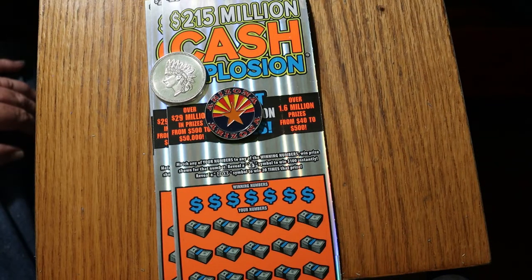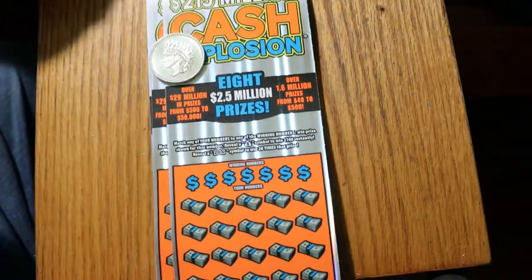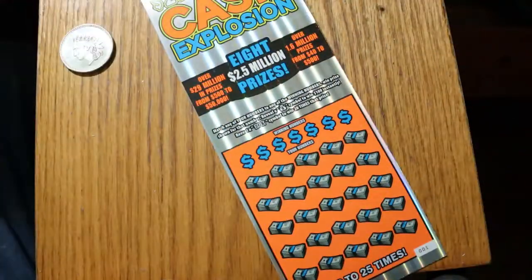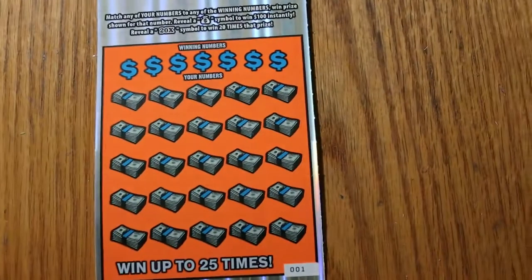And let's see what we got here. I've got tickets 001 through 4, I mentioned. The odds are 1 in 3.09, and the book number is 208762. And that's pretty much it. We're going to get underway. This is another ticket that hasn't been producing lately, but we'll see.